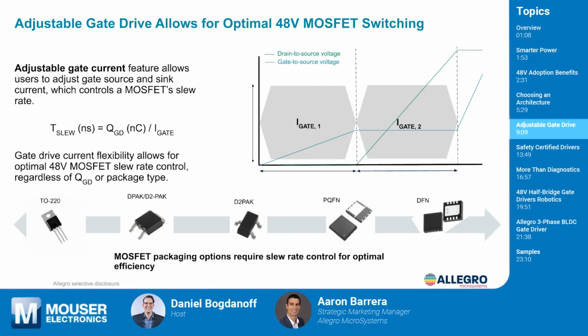So gate drive current is a really nice feature to have in a driver IC, whether it's a half bridge driver or a three-phase driver. Specifically, if you have an adjustable gate drive current, then you can control, either via hardware settings or SPI, for instance, how much gate drive current you want for those MOSFETs. The whole point is to control the MOSFET switching and the Miller plateau. Long story short, having adjustable gate drive current allows you to control the slew rate of a MOSFET.